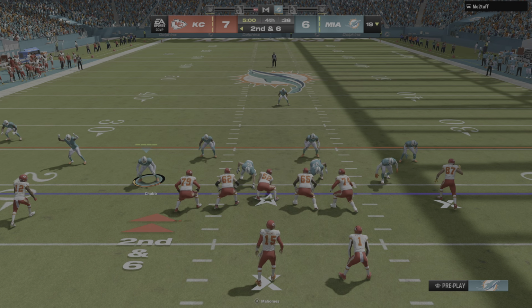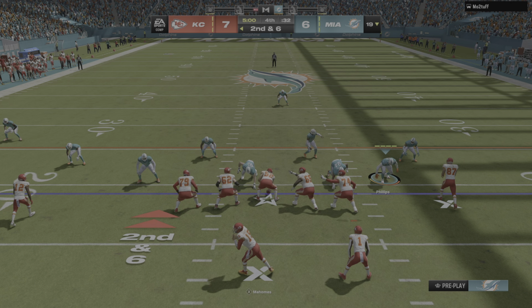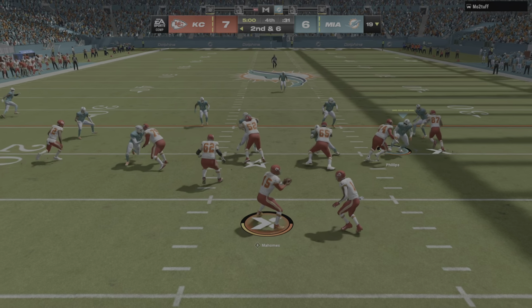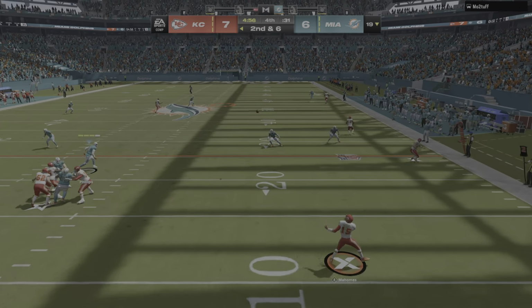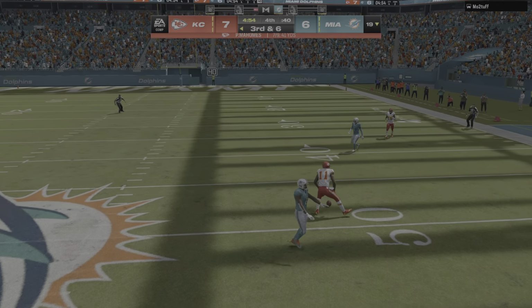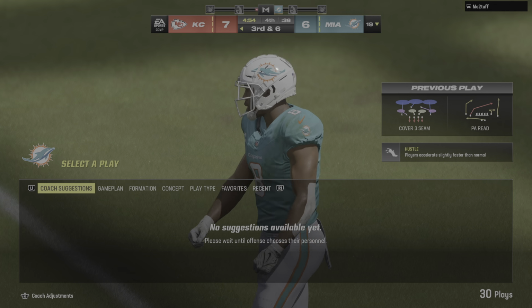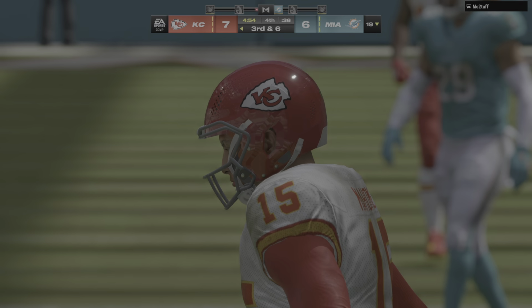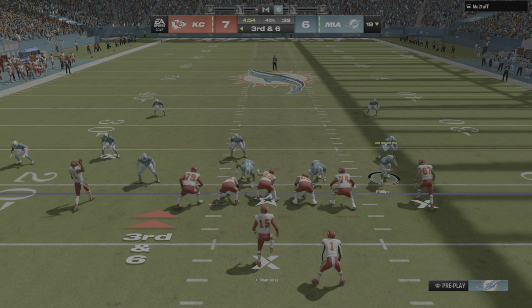Now a 2nd and 6. Attack, attack. Attack. Play action. Now it's Mahomes sliding out of the pocket. Oh, and that is incomplete. That was for the lead right there. They know they're in a position where fortune favors the brave. So they took their shot, but couldn't connect.